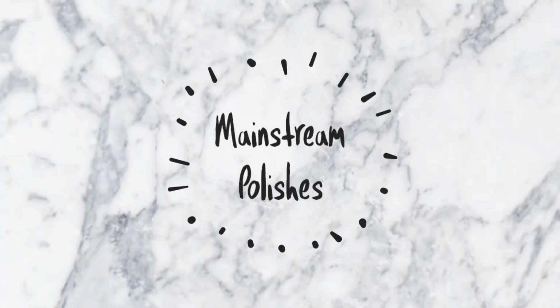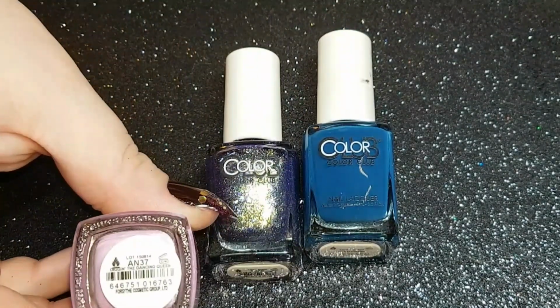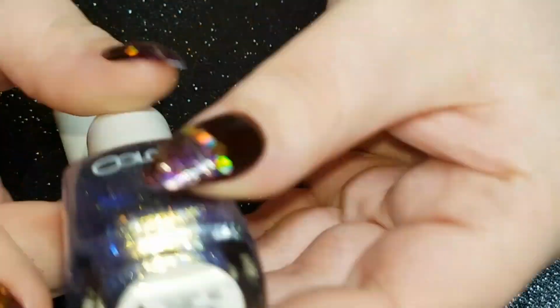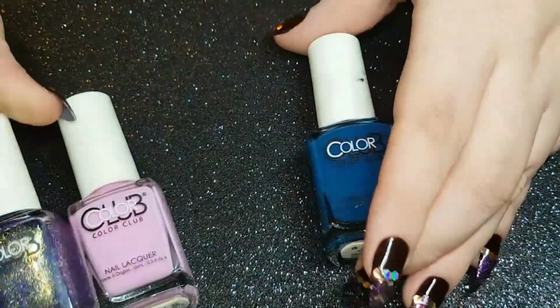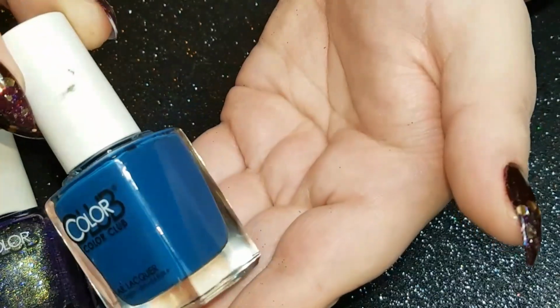So now we move on to my mainstream polishes, and this one is another long one. But we start with my favourite Colour Clubs. Colour Club is a brand that I absolutely adore, and you really can't go wrong with their polishes. First up, we have Diggin' the Dancing Queen. Next to that, we have the most seriously beautiful combination of glitter, and this one is called Under Your Spell. And the very last one is a blue cream, and this one is called Glossy Seal.